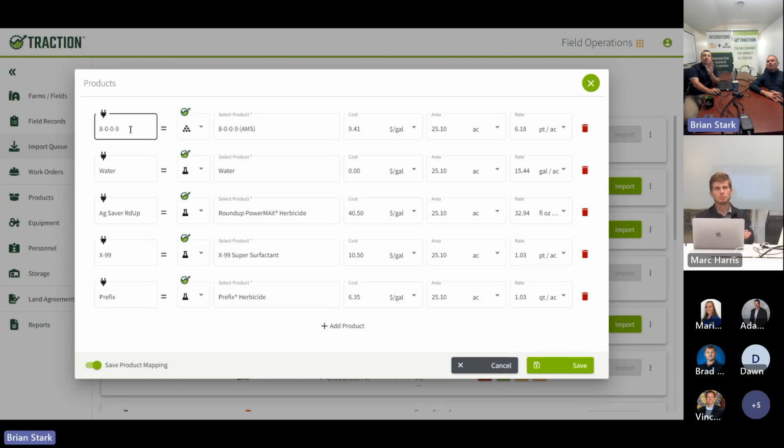I've already mapped out my different products from Climate, so they match Traction. The very first time you do it, you'll have to take the time to pick out your Climate product name and just match it with what you've got in Traction. But once you do it the first time, we've got this save product mapping feature. Makes it super easy to do your future ones moving forward.